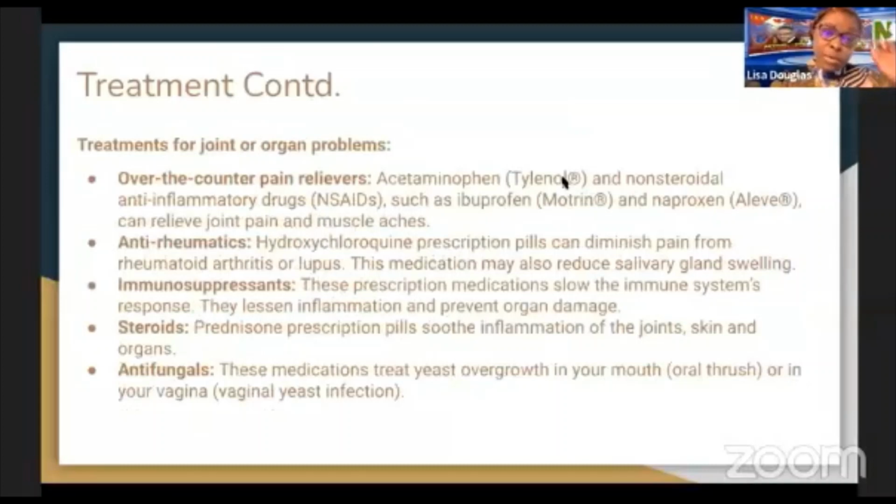Treatment for the joints and organ problems: over-the-counter pain medications, anti-rheumatics, immunosuppressants, steroids, as well as antifungals.